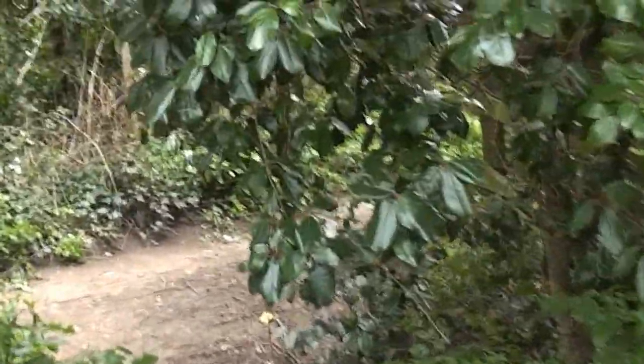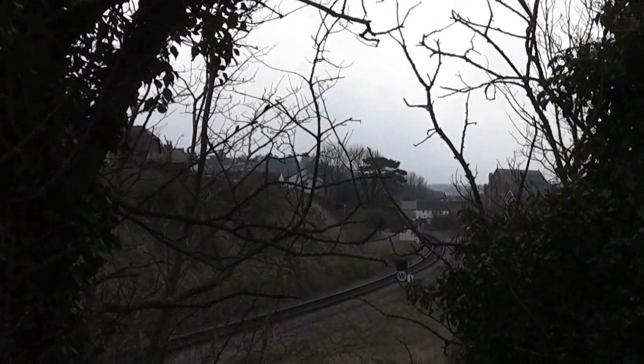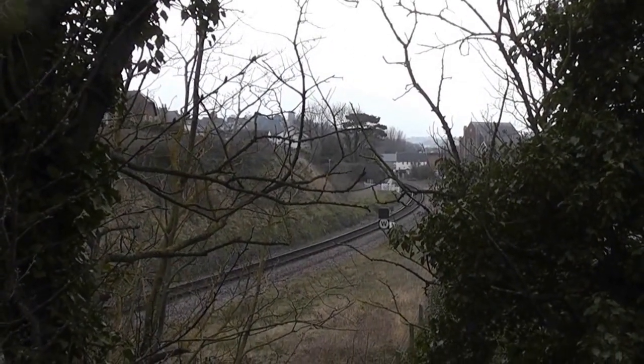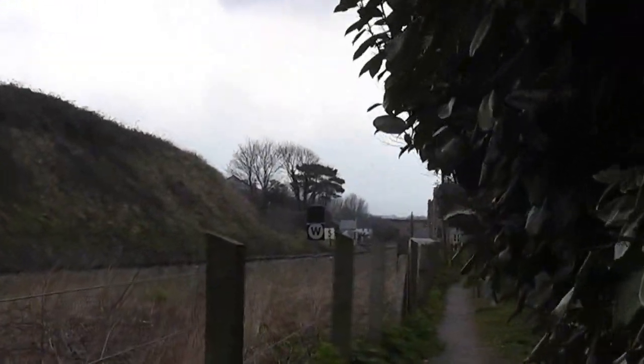albeit somewhat uneven steps. I don't know how long ago these were made, but must have been a great improvement over what used to be here. Nice clear view there, or at least used to be a nice clear view before the trees grew in at the railway. Birds are singing nicely in the trees to my left.